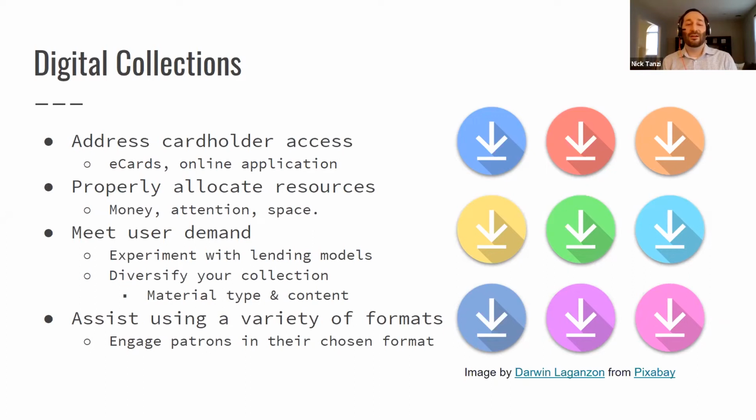So it's a time to stop and look at your site and say, is the space I'm giving and the prominence I'm giving to things reflective of how important they are to the library, how much money I'm throwing at them, how much time and resources, and how important they are to our operation.